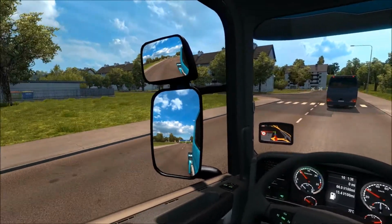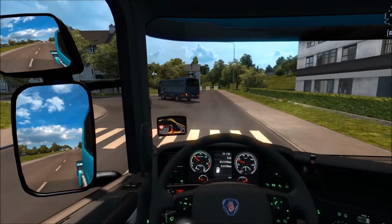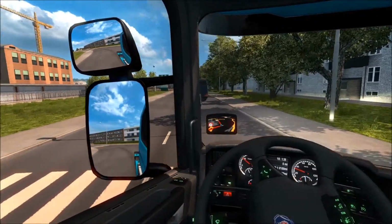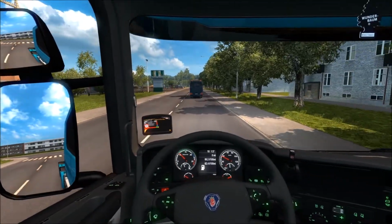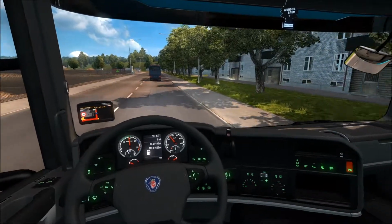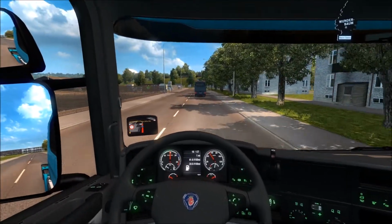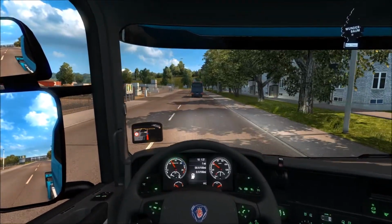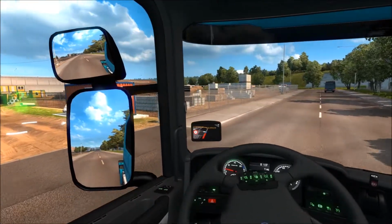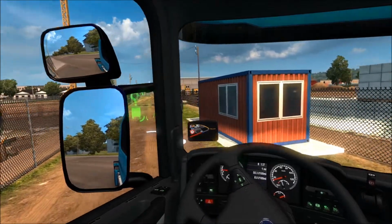Right, tank left here. It's only a short journey. It's about 50 miles up to Uppsala. It's a nice little drive to get us used to the truck. I do like the green backlighting though. Shame that you can't change it to another colour, like you can change the interior light. A blue backlighting would look epic with this truck.